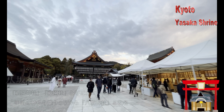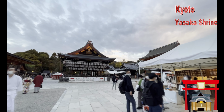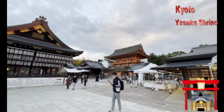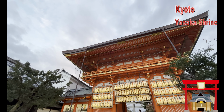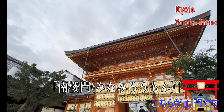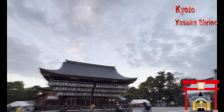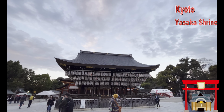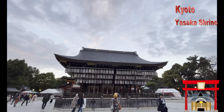If you go further, you will find Yasaka Shrine. In fact, you can see the Minami Romon, which is the front gate. The West Tower Gate, which symbolizes Higashiyama, tends to draw attention. The main gate of Yasaka Shrine is the Minami Romon Gate. The current Minami Romon was rebuilt after being destroyed by fire in 1888.